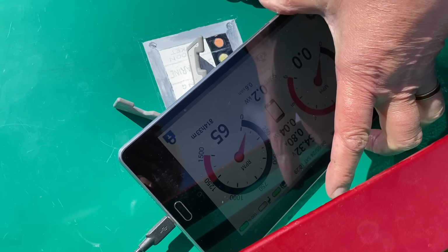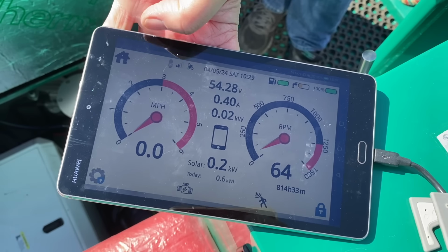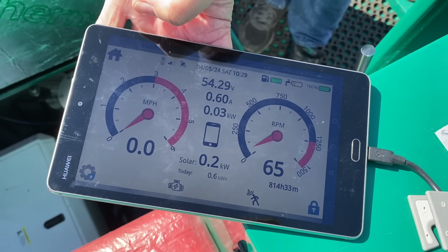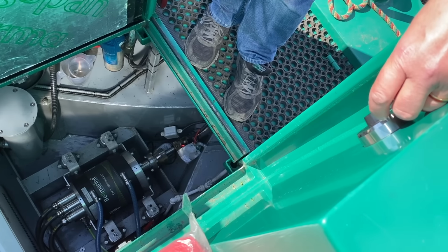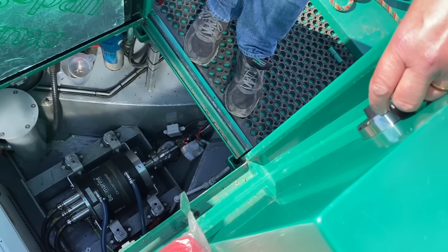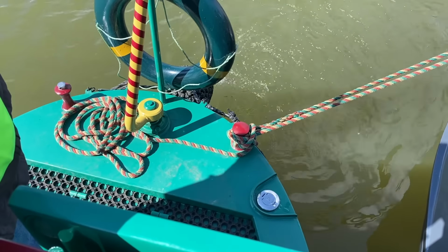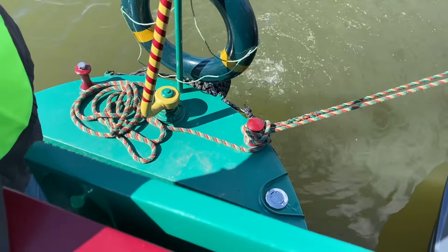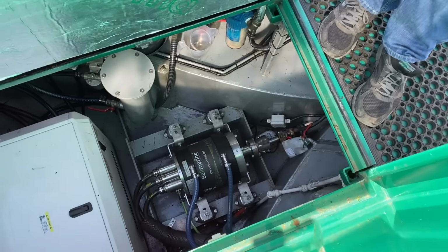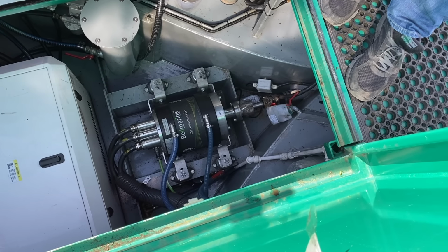Let me just stand that up. If I go a bit faster, watch that now. I can see our prop. That's about two mile an hour now. Okay, that is cruising speed. That would be your tick over there. That would be our tick over on our diesel boat, wouldn't it? And you can hear that the water is noisier than the motor.